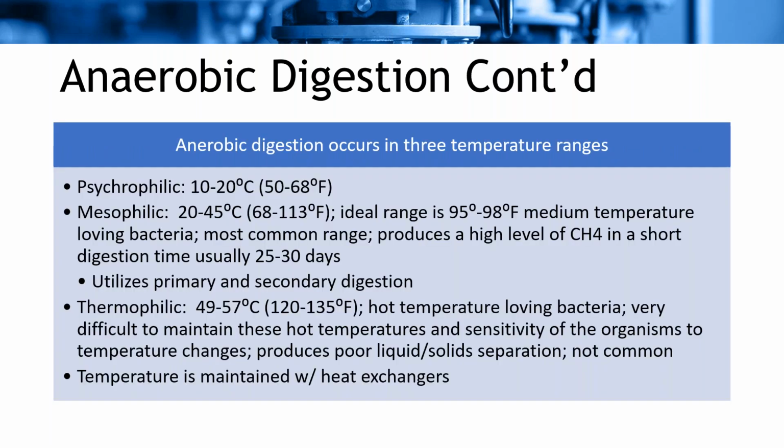So a little bit about the operation. Anaerobic digesters occur in 3 temperature ranges. This can be psychrophilic, which is between 10 and 20 degrees Celsius, or 50 and 68 degrees Fahrenheit.